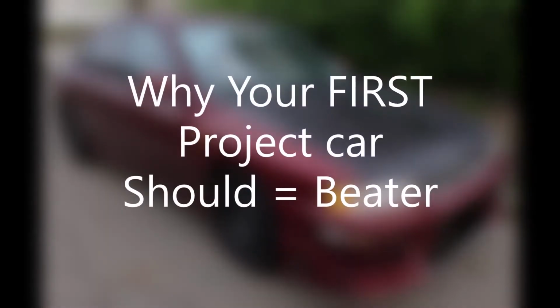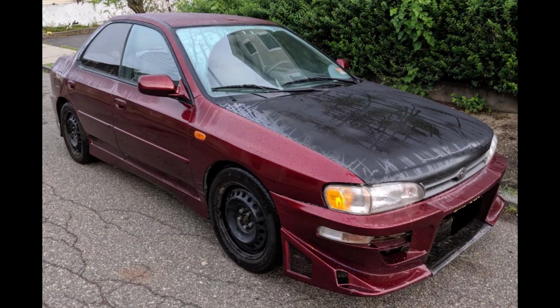Let's talk about why your first project car or other vehicle should be a beater and why you should keep it that way, probably for a long time.